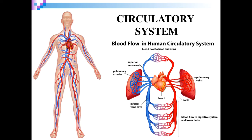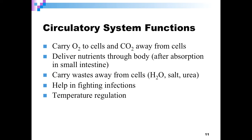So now we're going to move into the circulatory system, which is essentially blood and how blood moves throughout our body. The key component of our circulatory system is our heart. And so next week, we're actually going to dissect a cow heart. Get excited.